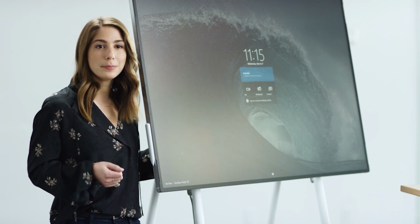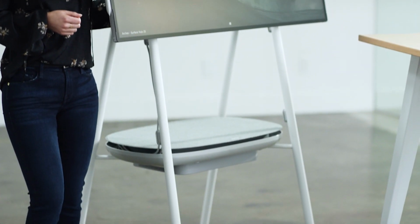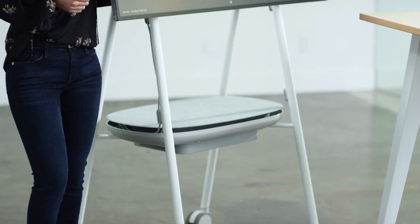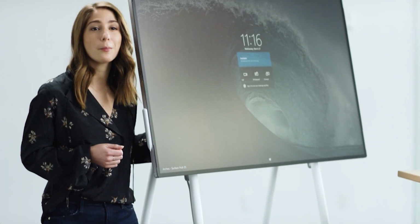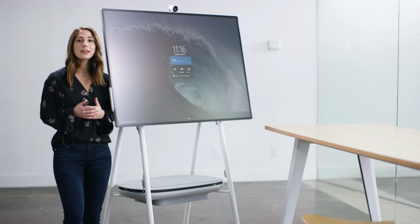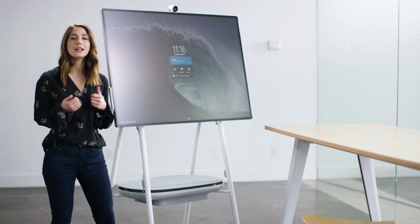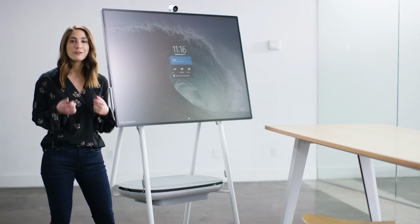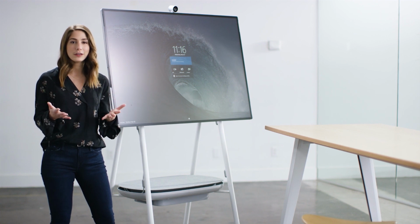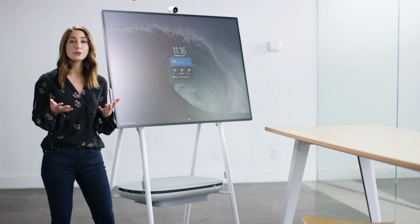We've also worked with APC by Schneider Electric to build the Charge mobile battery. You can see how it integrates so seamlessly into the design of the stand. This was a joint collaboration to achieve mobile, unplugged, uninterrupted teamwork. Remember that feeling you had when you got your first laptop and what it felt like to be untethered from your desk? That freedom you got on a personal level. We want to create that same feeling at the team level. True mobility and freedom of group computing.